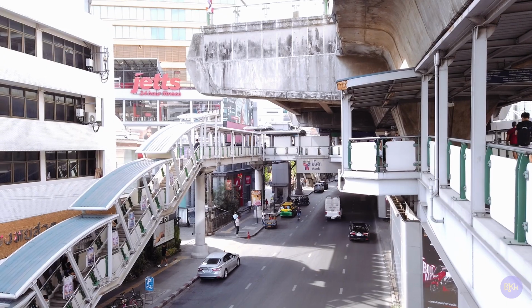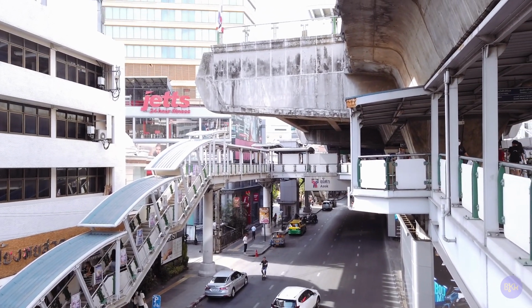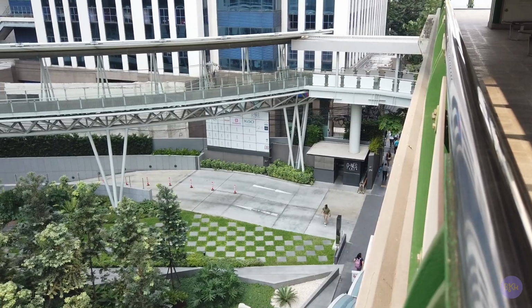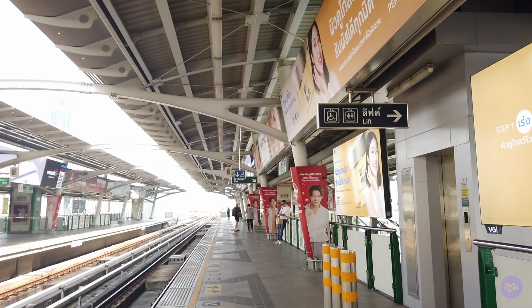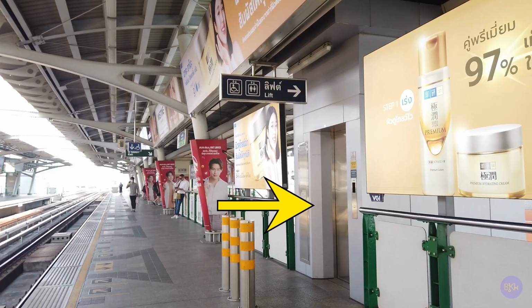Since the BTS Skytrain is an elevated system, you access most of the stations via stairs. Some stations are equipped with escalators and elevators, and some have Bangkok's symbolic skywalks that stretch for very long distance. Inside the train station, elevators are usually located in the middle of the platform for going up and down easily.